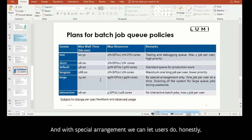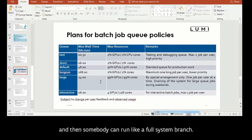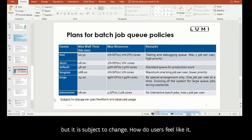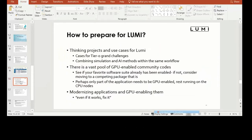And with special arrangement, we can let users harness the full system at predesignated times. So we need to drain the system, and then somebody can run full system runs. And these are subject to change. This is our initial thinking in the operational management board. It's subject to change. But how do users feel about it, and how do we observe the system being used?